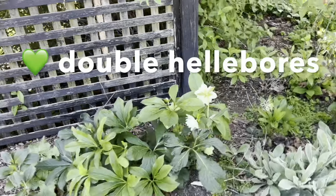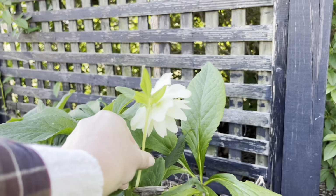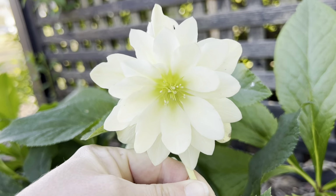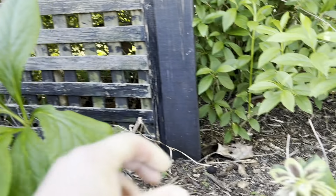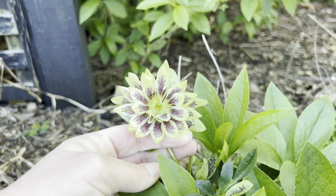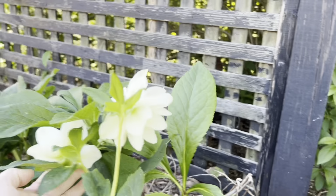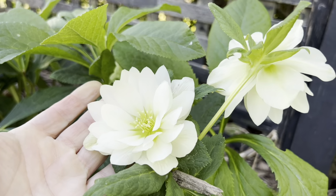Now, a few hellebores that I haven't really paid attention to. I know I got these at Pine Knot. Look at that spectacular double white flower. Oh, it's just the prettiest thing. And then check out this double one. Oh, they are just so cool. Well, I think I will be making some more floating flower arrangements this afternoon.